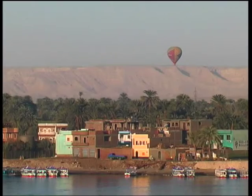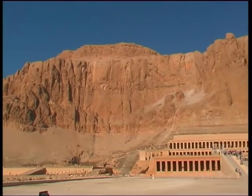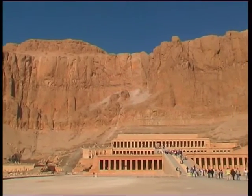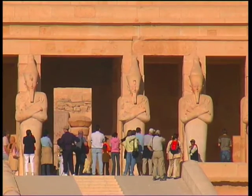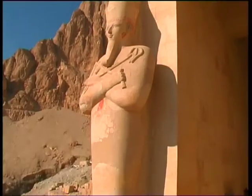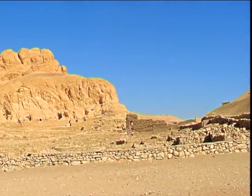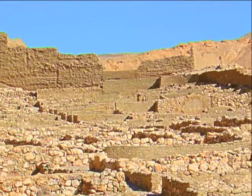Behind the first range of limestone mountains just across the Nile from Luxor is located the 3,500-year-old temple built by one of Egypt's few female pharaohs, Hatshepsut. The colourful inscriptions on some internal walls have been exceptionally well preserved. Nearby are the remains of the purpose-built village where the skilled artisans who worked on the royal tombs lived with their families.